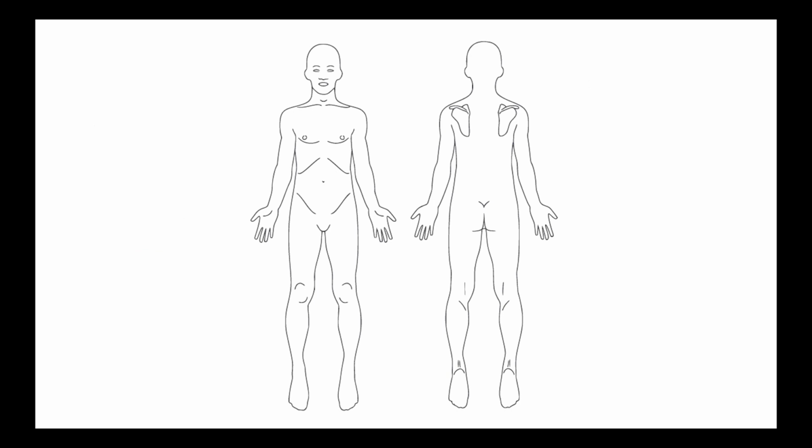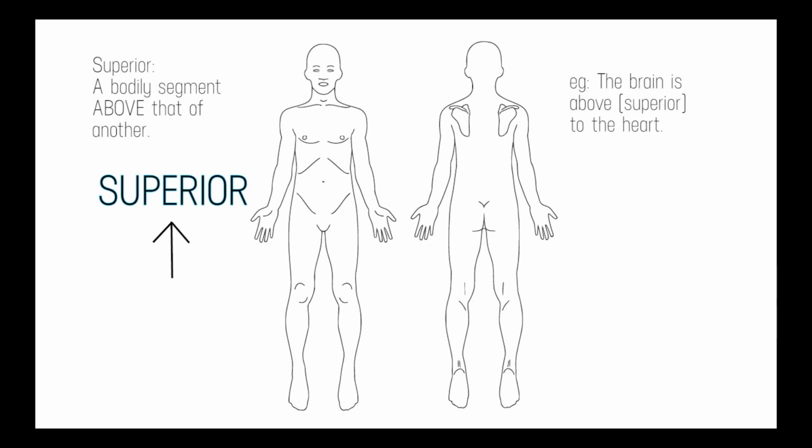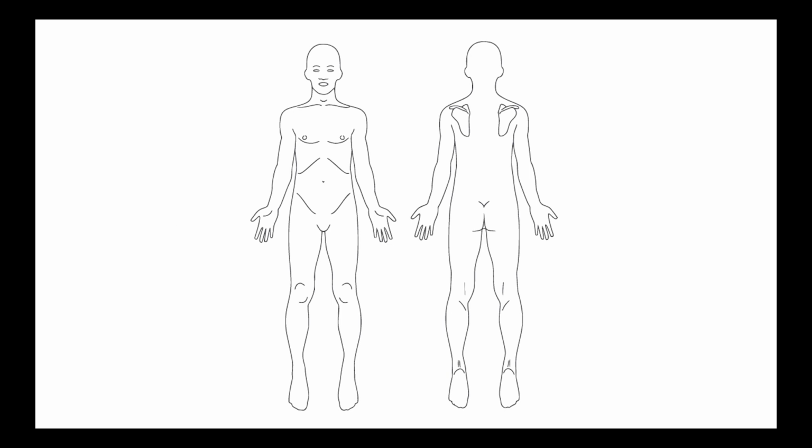So the fourth term is superior, and that's the reverse of inferior and describes a location of a bodily segment above that of another. So just from our previous image, we'll already remember that, imagining that the king brain is the superior one, so that's a location of the body above, and the heart is the inferior medieval peasant, so below.